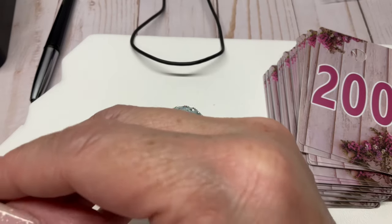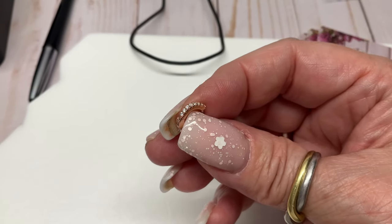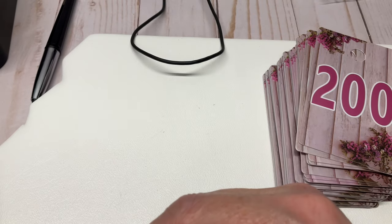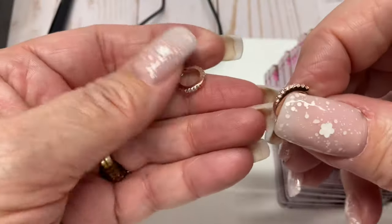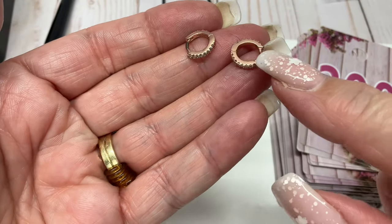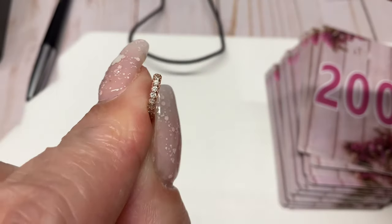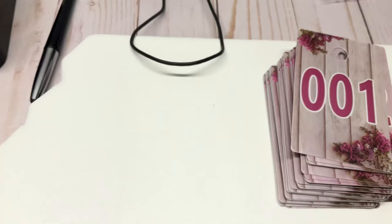I have these little cutie huggy earrings. They are rose gold vermeil. I can't get the other one. Sometimes fingernails suck. Okay, here we go. Rose gold vermeil. Super, super cute. Maybe a little bit of wear there, or it needs to be polished. Little huggies. Aren't they cute? Let's go $10.